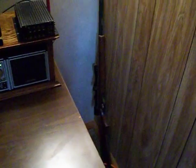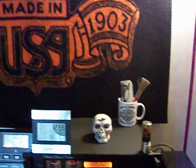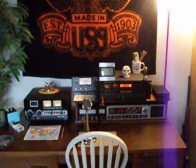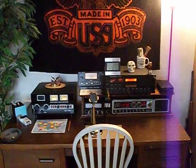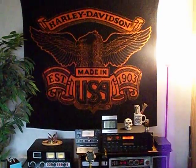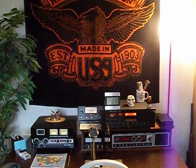That's my protection piece. That's a little 20-shot 22 with a scope on it. But obviously, again, I must be into Harley motorcycles, because there's the backdrop. This is the main area now. I changed it around, and this is the main area where I'm doing all my talking, all my DXing. So, kind of catch a shot of that. Hopefully that looks pretty cool.